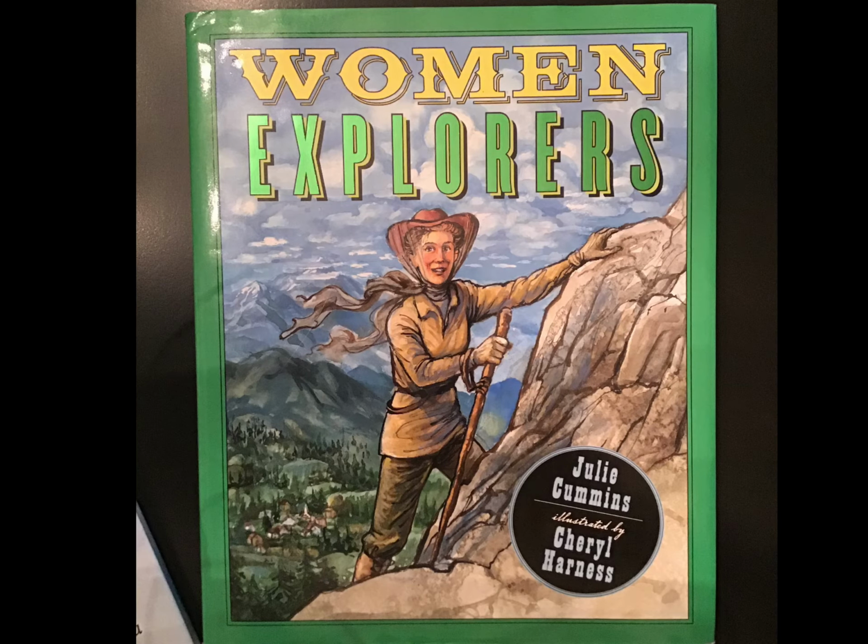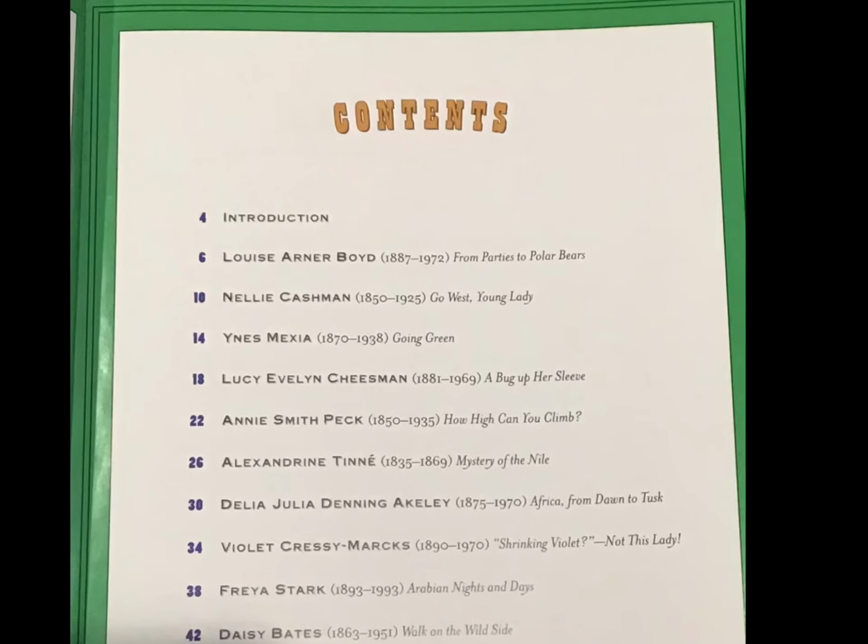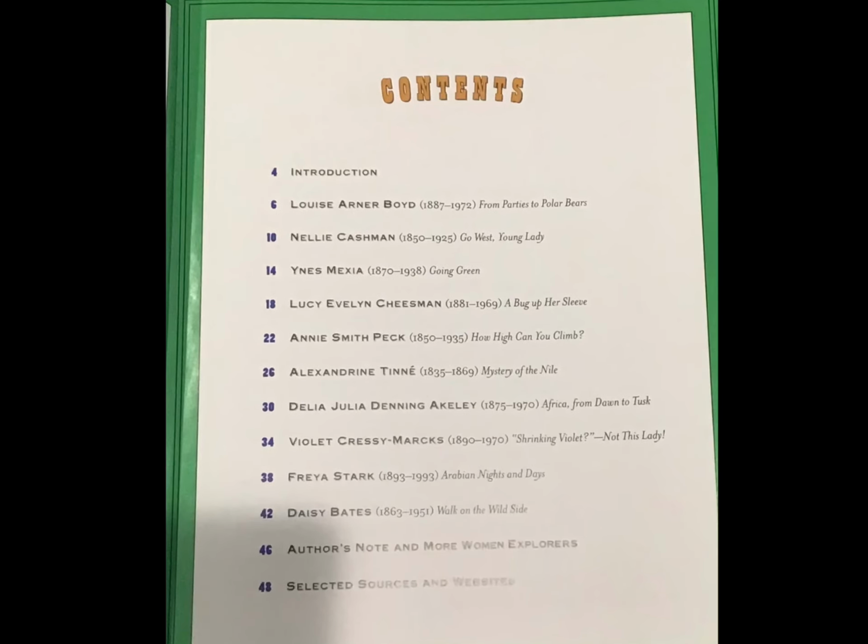Our final text is called Women Explorers. And this one, again, is by Julie Cummins. This is actually a collection of biographies. One feature of this text is that there is a table of contents. It looks as though there are different subjects in each section, which would be who each biography is about.